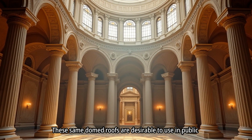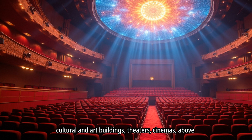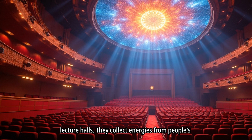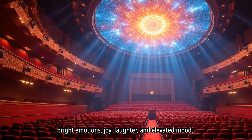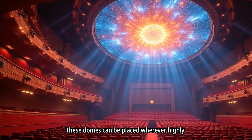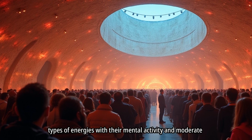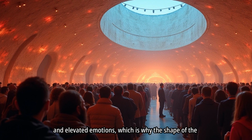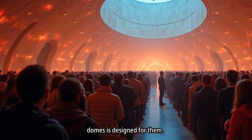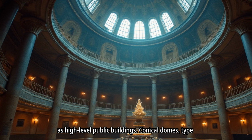These same domed roofs are desirable to use in public administrative buildings, as well as in cultural and art buildings, theaters, cinemas, above lecture halls. They collect energies from people's bright emotions, joy, laughter, and elevated mood. These domes can be placed wherever highly developed, educated and cultured people gather. They produce high types of energies with their mental activity and moderate and elevated emotions, which is why the shape of the domes is designed for them. Domes of the second and third types can also be classified as high-level public buildings.